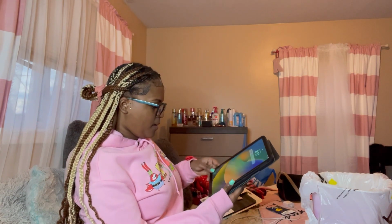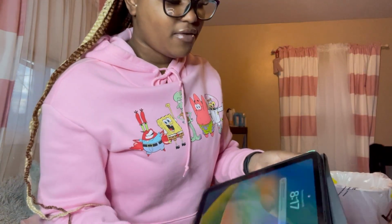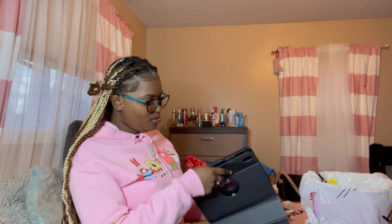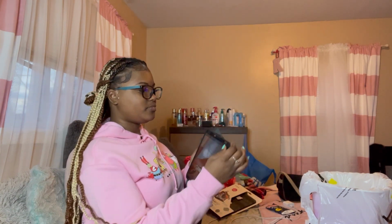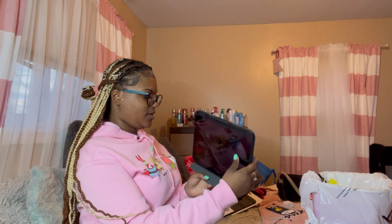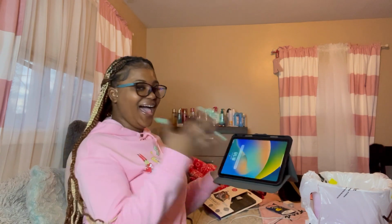Y'all, it's going in perfectly. That looks nice. You can't even tell I have the pink eye. That's so freaking cute. Oh my gosh. Like, yes, so it's 360. You could turn it either which way. Oh, my bad, y'all. I don't know how to use it, but okay, so it stands up like that. So big, it's bigger than my face. Y'all, I'm so excited. I keep getting the hiccups.